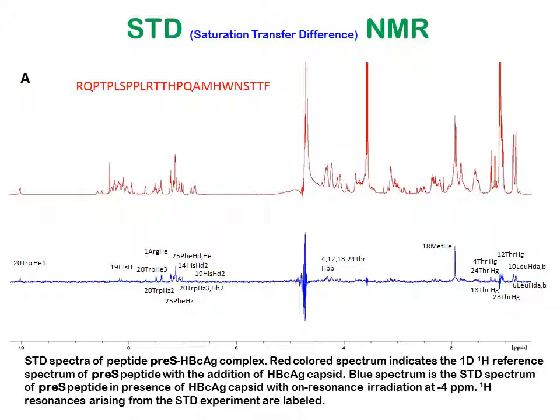This is the result of the STD experiment, which shows the difference in the spectrum between unbound peptide at the top in red and bound peptide at the bottom in blue. You can see the difference between unbound and bound spectrum. We label the peptide peaks that interact with viral capsid protein to show which amino acids are important for the binding.